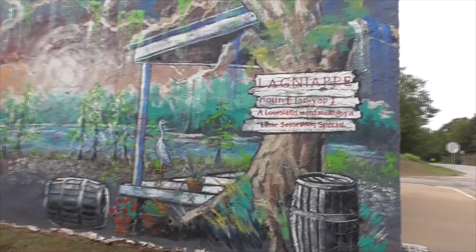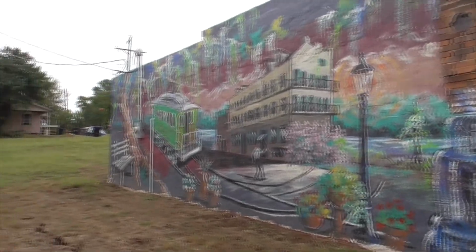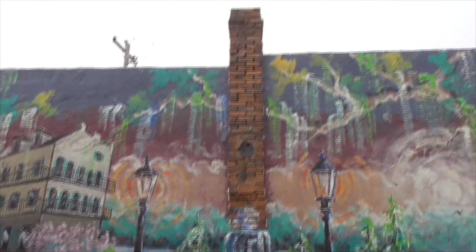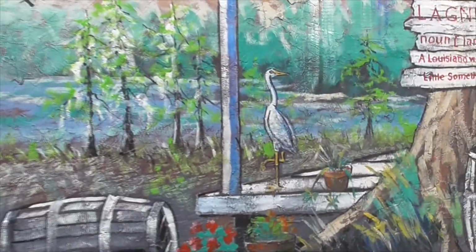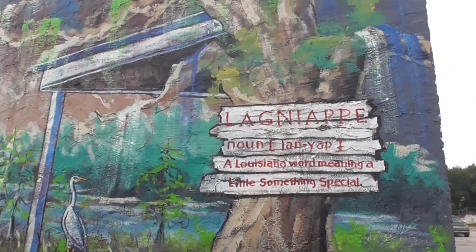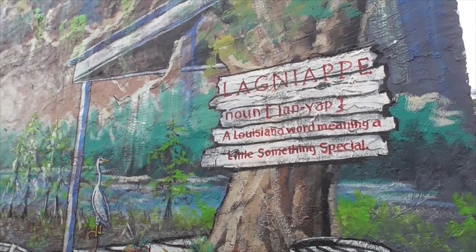Look at this. Just an incredible amount of work that went into this. Here's the trolley. There's a hotel here. Big old chimney, light post, and a white egret here. Looking for a lizard. Some words in Italian. Lagniappe, a Louisiana word meaning a little something special.